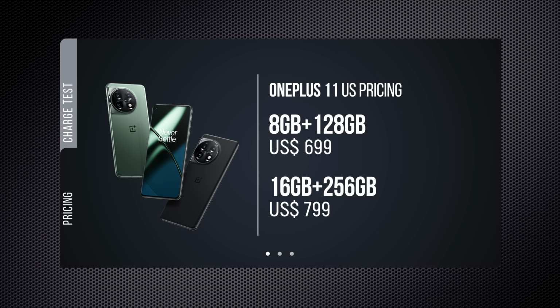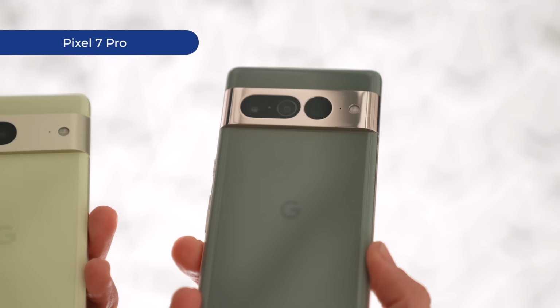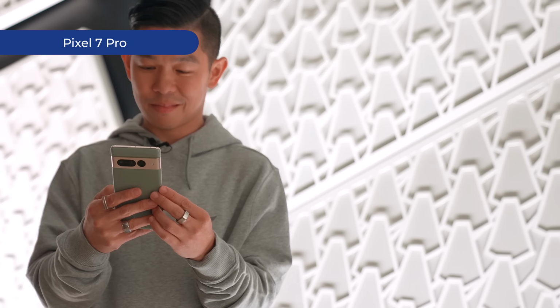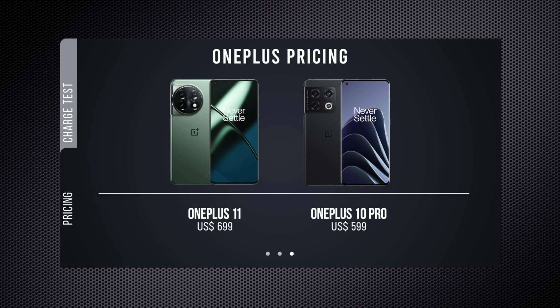The Galaxy S23 Ultra is $1199.99, and the iPhone 14 Pro Max starts at $1099. So the OnePlus 11 is the cheapest of the bunch, but the Pixel 7 Pro is now just $50 more. OnePlus is also keeping the OnePlus 10 Pro around at a reduced price of $599.